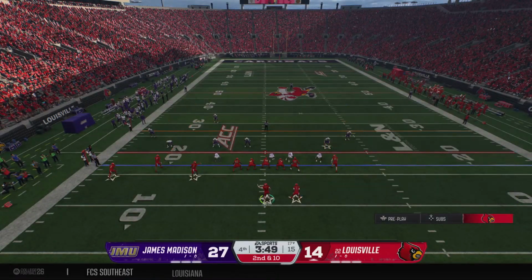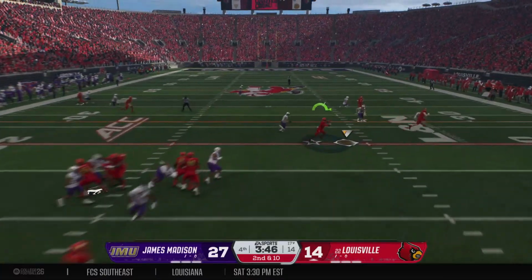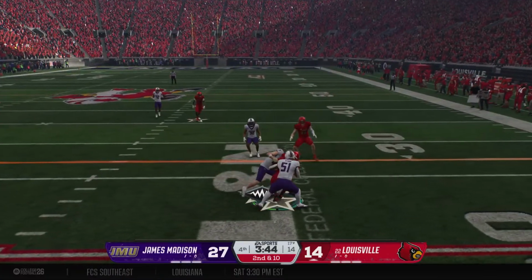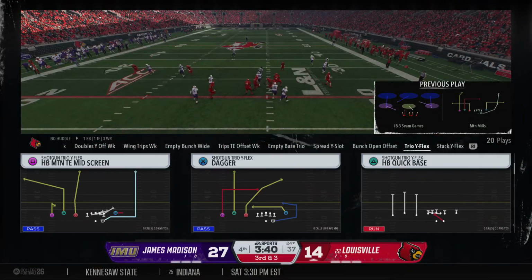Might be calling a hot route. They'll send the back in motion. Looking to pass. It's Moss. Zings it complete to the right. That'll be a gain of about 7. Leaves him with 3rd and 3.